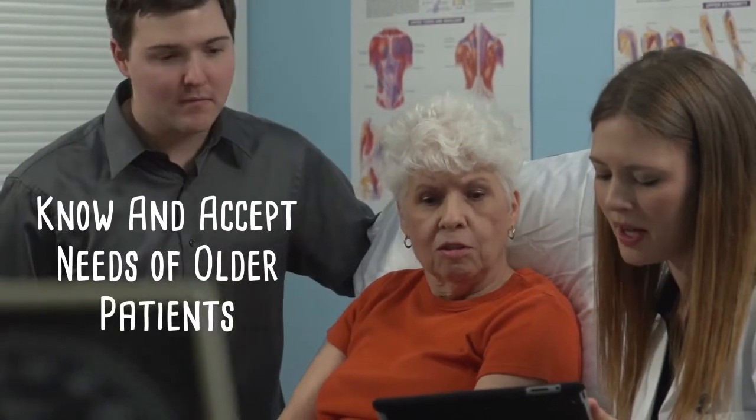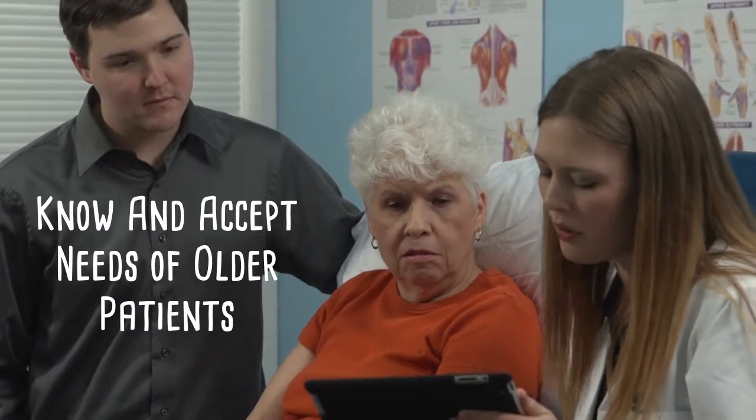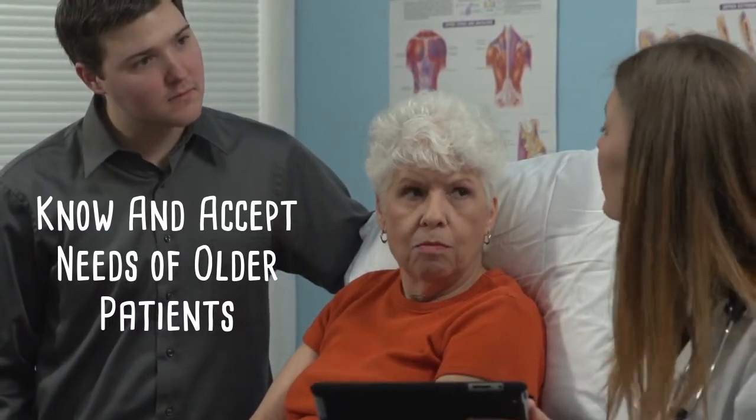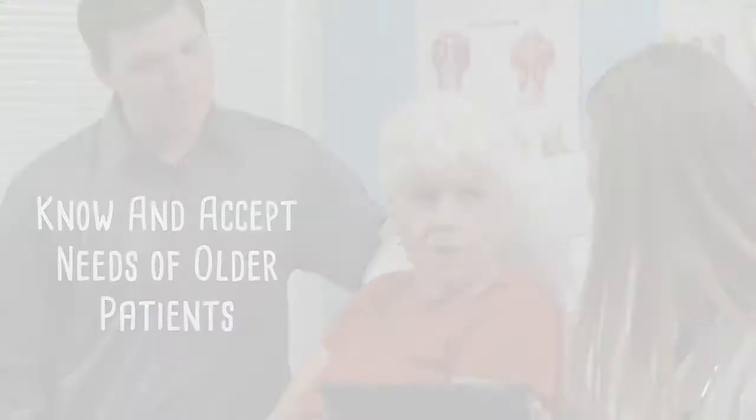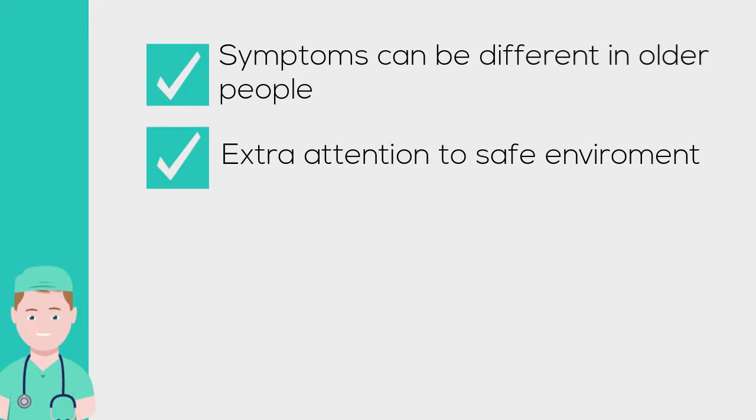Know and accept needs of older patients. Finally, in spite of the differences between individuals, you'll usually need to consider these factors when caring for an older patient. Symptoms of illness may not be the same as those in a younger person, and there may be no obvious symptoms at all. Listen carefully to what they tell you they are feeling. Extra attention to providing a safe environment may be warranted, given the greater likelihood of falling and the extreme bodily damage that can be caused by such a fall.